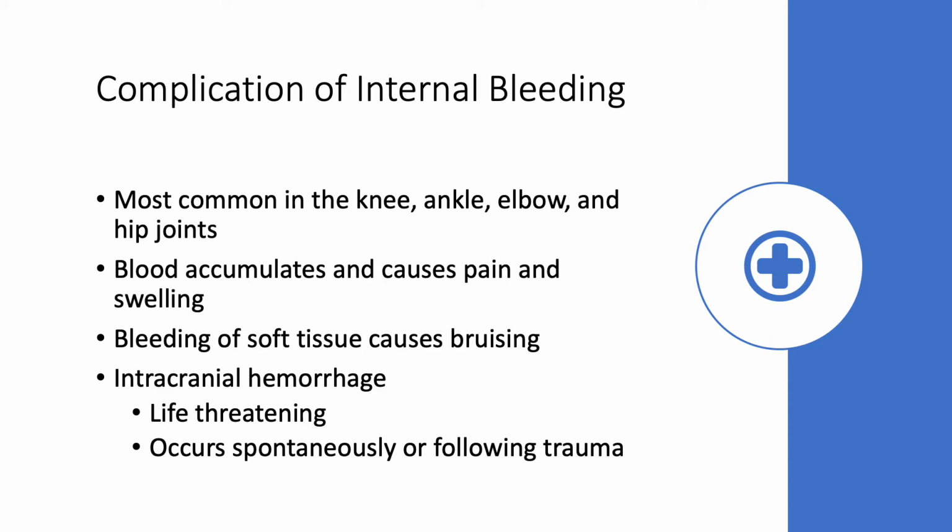The most severe situation is intracranial hemorrhaging. It needs immediate attention because it's a life-threatening situation. If internal bleeding is left untreated, it can lead to organ failure, coma, and eventually death.